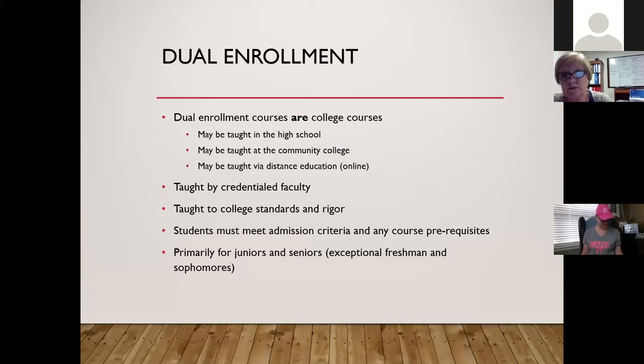The high school teachers who teach in the high schools are credentialed just the same as our faculty here at LFCC. Our faculty work very hard with the dual enrollment teachers. We review their textbooks. They follow the same student learning outcomes. They participate in the same assessments as our faculty give out to their students when they do program review. So they are our courses. They are taught to college standards and rigor.